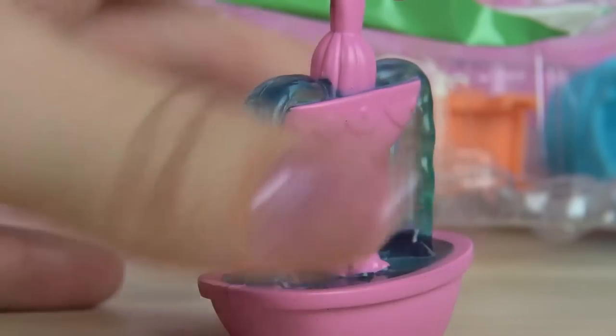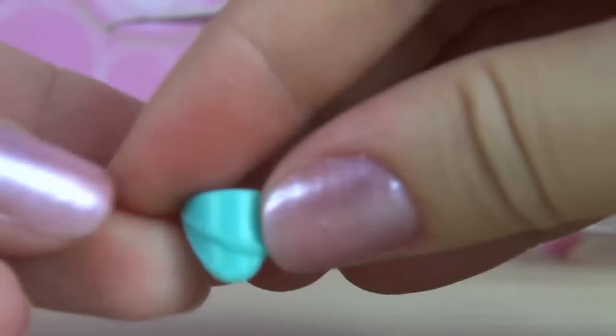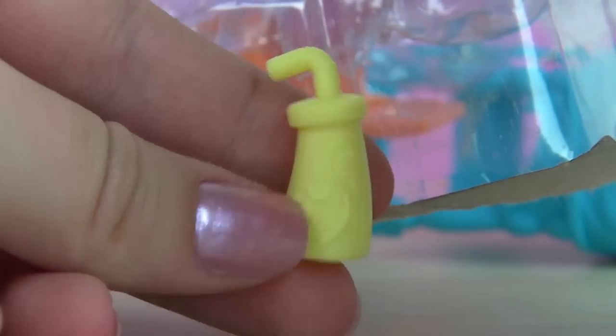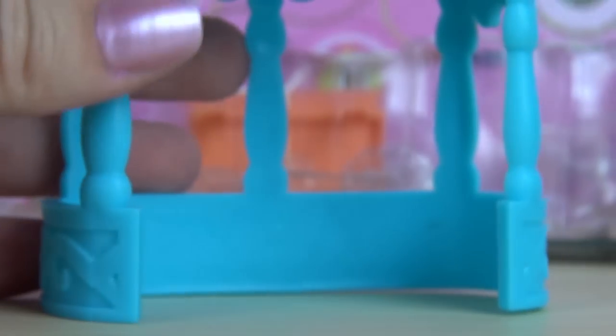Fontaine, I love it. I really think I will have some use for this. Glasses. Who doesn't love glasses? I think these are for this little guy. Yeah. And a blue scarf. Yay. I think that goes for the squirrel. There we go. I actually already have one of these. Now I have two. Peanuts! Oh my goodness! It's peanuts! Oh my gosh!